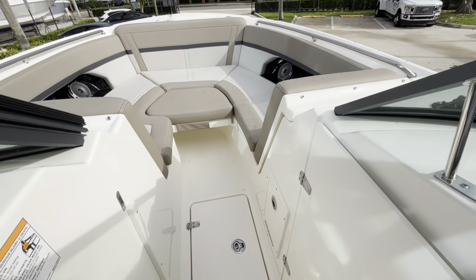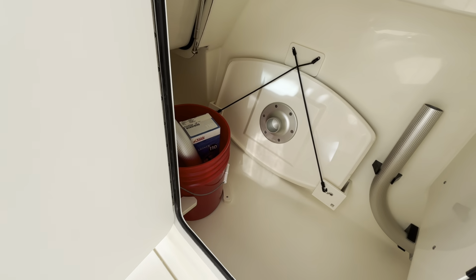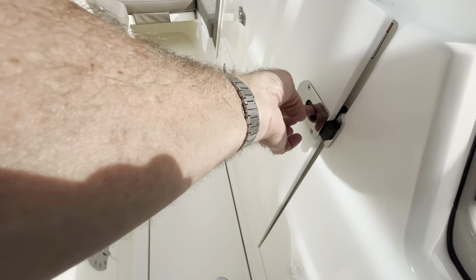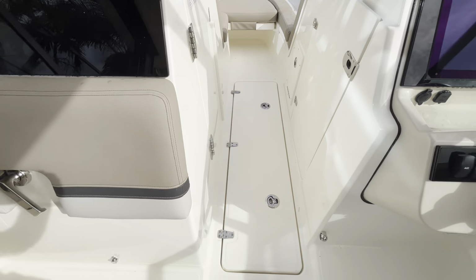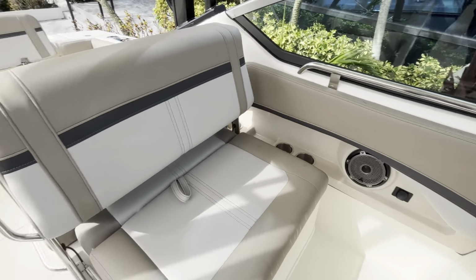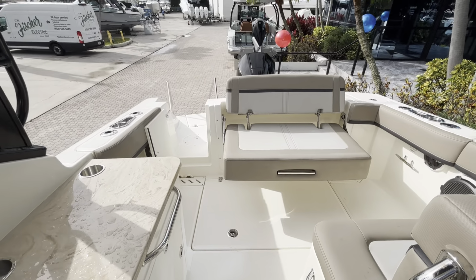You have a gorgeous block-off door. And then lots of storage. This is where I told you, dedicated storage for that cockpit table. This boat does a little bit of everything in a very manageable package. Floor storage here. Easy access to your batteries in the bilge area back here.